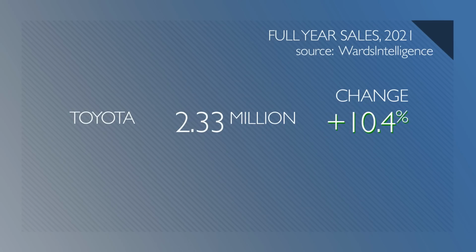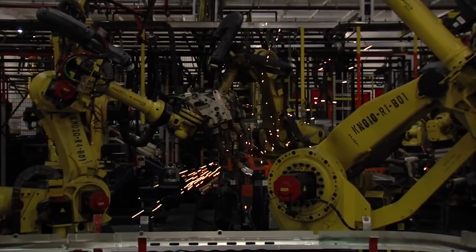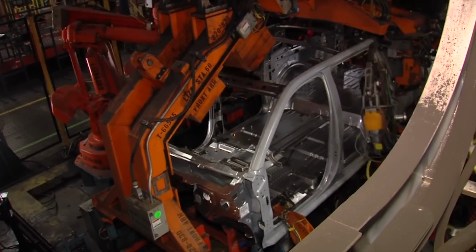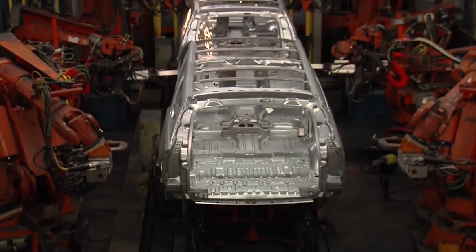Well, it's official. Toyota outsold General Motors in the American market in 2021, the first time GM has not been number one in the full year since 1931. According to Ward's Intelligence, Toyota sold 2.3 million vehicles, up 10% compared to 2020, while GM sold 2.2 million vehicles, a 13% drop. But like we said yesterday, Toyota's stay at number one will likely be short-lived. Like pretty much everyone else, GM couldn't produce all the vehicles it's capable of because of the chip shortage, and its sales took a hit. But once supplies improve, GM should take its crown back.